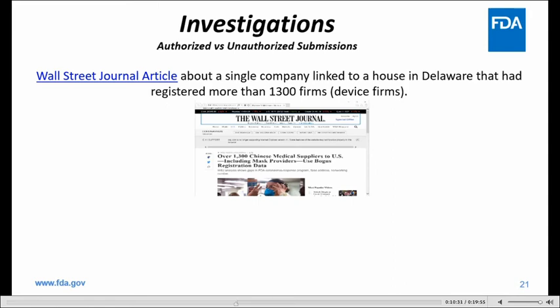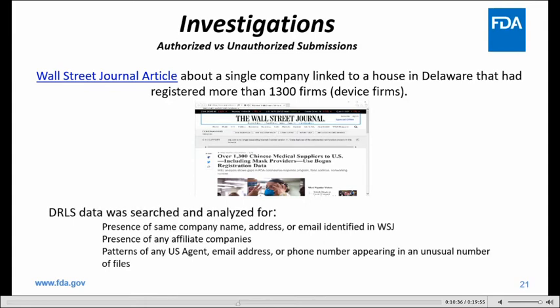There were also investigations. Many of you may have seen this article from the Wall Street Journal about a single company linked to a house in Delaware that had registered more than 1,300 firms. Now, those were all device firms, but the eDRLS data was searched and analyzed for the presence of that same company, the name, the address, or email identified in the Wall Street Journal article. We also searched for the presence of any affiliate companies, and we also searched for patterns of any U.S. agent or email address or phone number appearing in an unusual number of files.